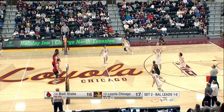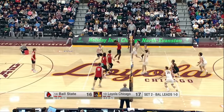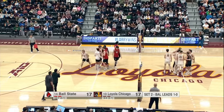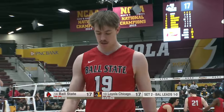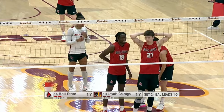Van Buren, the first player today to reach 10 kills. Fabakovic was stuffed and went right to Oakley and Davazucheva. Ramblers are in the net. Point Ball State. McGilligan was trying to get himself out of that situation. Ended up getting caught in the net. Point to Ball State. Savitsky Lind to serve.